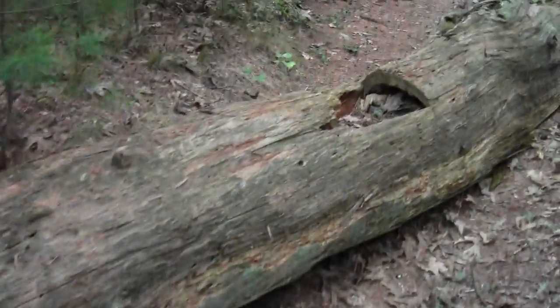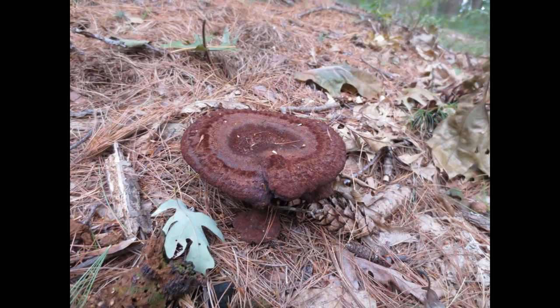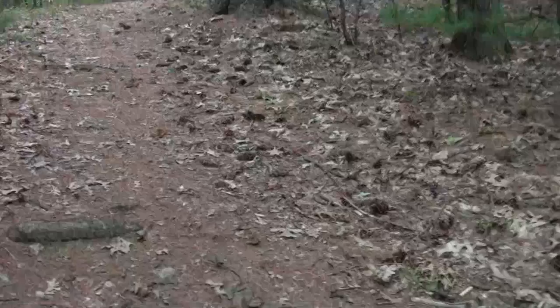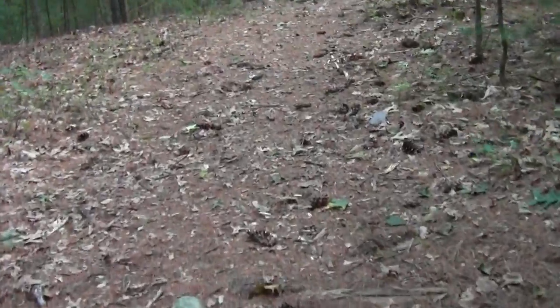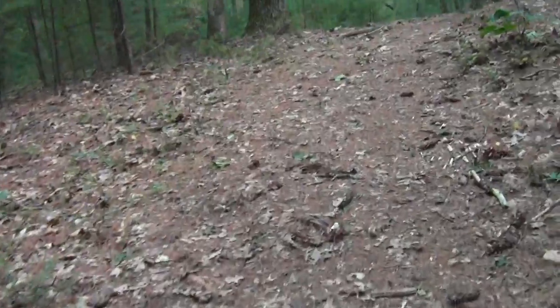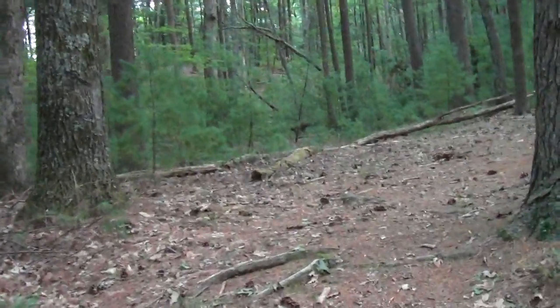Oh yeah, there's the cool hollowed out tree that I sat on. And there's evidence of a Rasula popping up. What do we got going on here? Hit a turn.